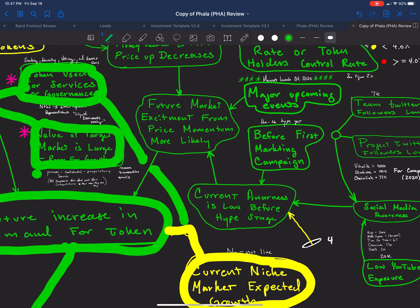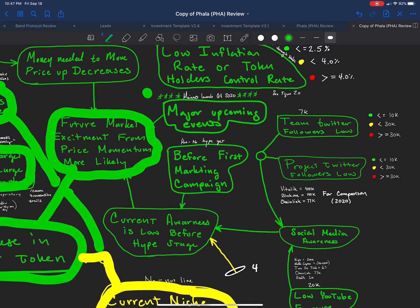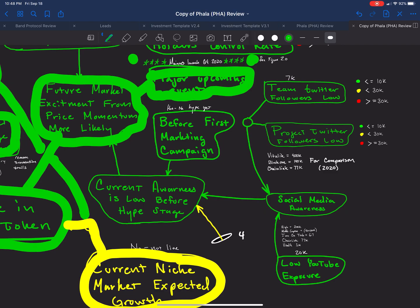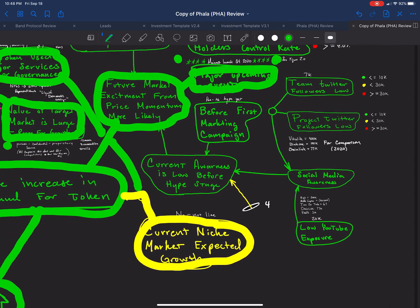Okay, so we'll go up this direction, I usually do. Future market excitement from the price momentum, likely, absolutely. This is one of those projects where you're in before there's a hype stage. There has not been a hype stage for this project yet. So bang, bang, bang, we got a major event coming: mainnet launch in Q4, before the end of the year. That's the kind of thing you want to see with a major event. So that may potentially be a hype moment. Obviously nothing's guaranteed. That's what I'm saying. But that's a pretty big event.